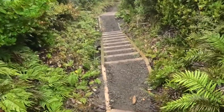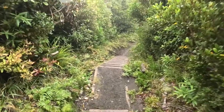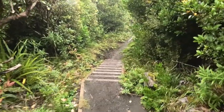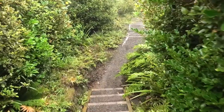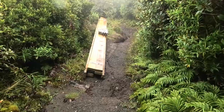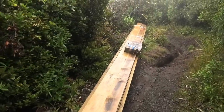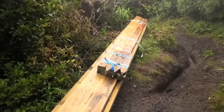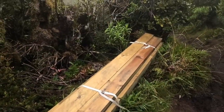Down at the moment. Up yesterday and down today. Although, today's down isn't as much down as yesterday's up was up, if you get what I mean. Hello. Somebody's left some 6x2 planks and some timber pegs here. I wonder what they're gonna construct.